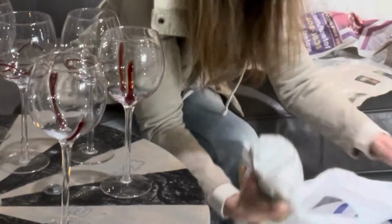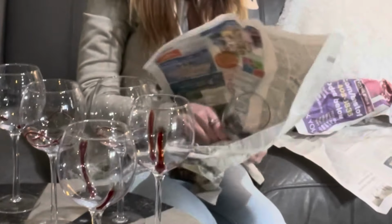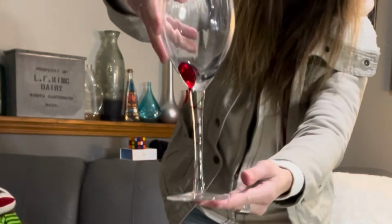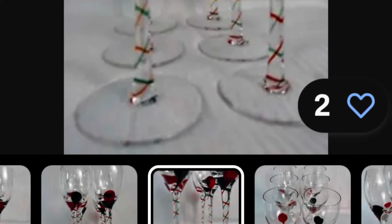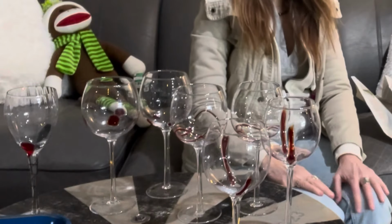And then this one doesn't match those, but it was still a beautiful hand-blown wine glass, so I had to get it. It has the green and red, and then it's wound around the stem with the red and green. I think that's just gorgeous. I could totally have a glass of wine from this. And this particular glass is probably worth at least $10 a piece. And they're all hand-blown glass.